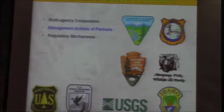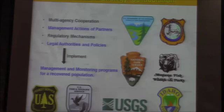The conservation strategy relies very heavily on interagency cooperation, state and federal, as you can see by the logos here. And the document specifies all of the management actions that those partners sign and commit to. And it also identifies the regulatory mechanisms that must be in place to put those actions into place. It also identifies the legal authorities and the policies to implement the long-term managing and monitoring of a recovered population.